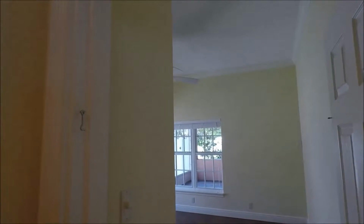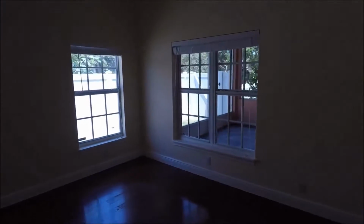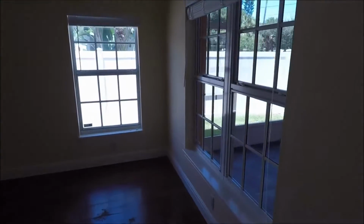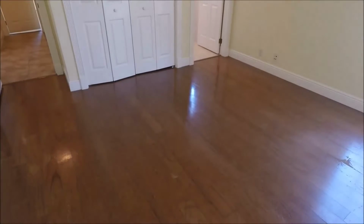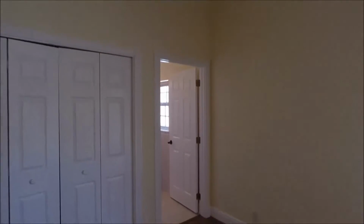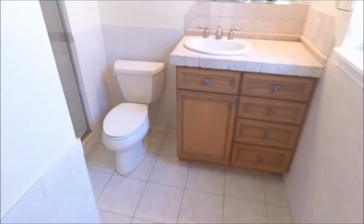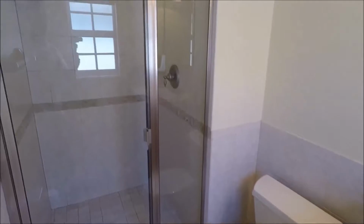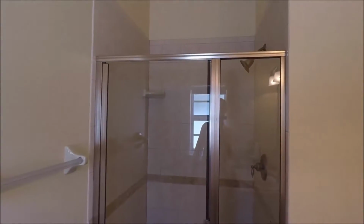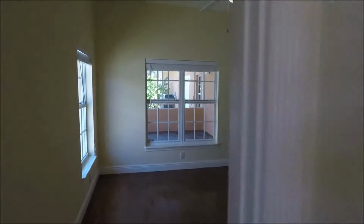I'll take you right first. So you can see, just like the first 2, in fact, the first non-master bedroom that I showed you, it's a large room, nice and bright, very open. We have the wood flooring again. Nice high ceilings with crown molding. The closet to the left, and then the full bath here as we look around the corner. And now working our way back outside to the hallway.